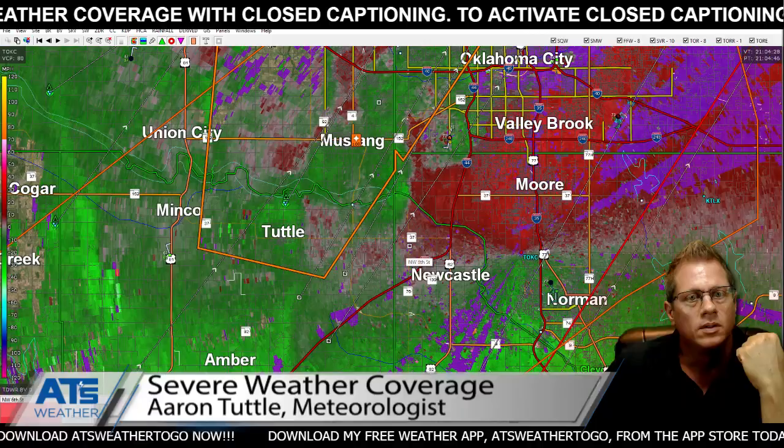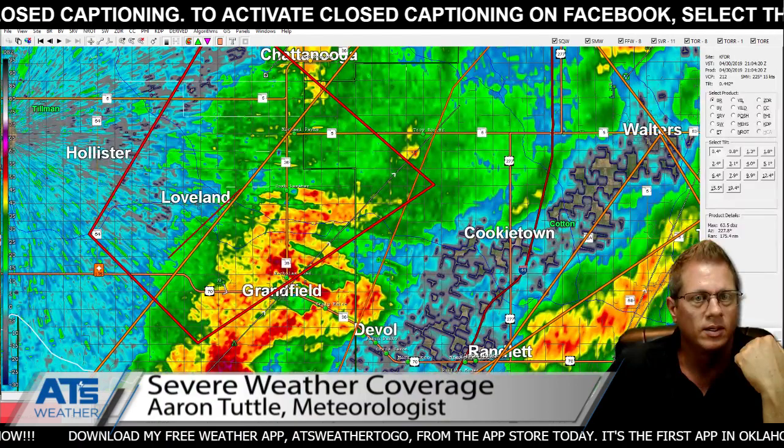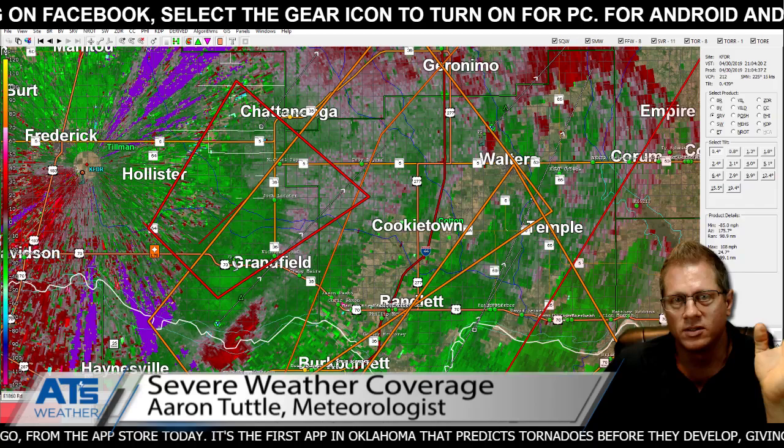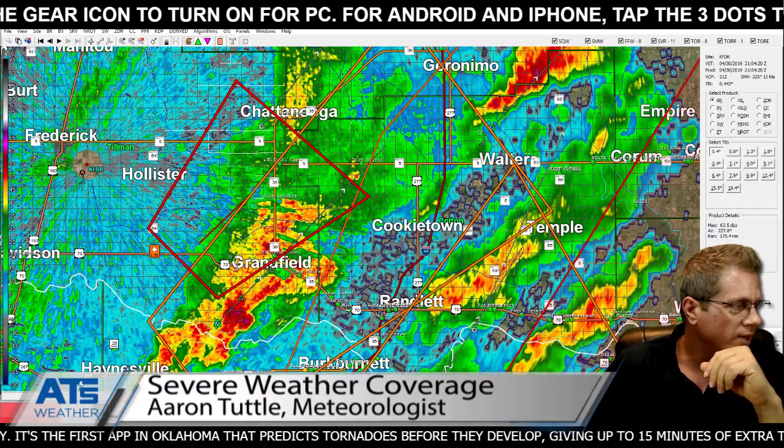All right, anyway, where was I? I was going back to southwest Oklahoma. Okay, so back down here in Grandfield, Loveland area. No, there's nothing down there. All right, well, that thing's gone. So it still officially looks like a warning in place, but there's nothing there. So it might have been canceled and just didn't drop off the map here. Okay, so that thing's done.